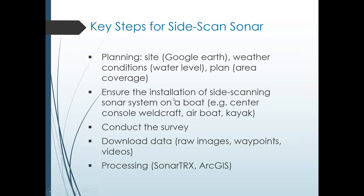Installing the side scanning system on a boat must be done carefully. You need to use the right boat. For example, in this case, we used a center console, a Wellcraft, and we used an airboat as well. We tried an airboat, and we used a kayak as well.